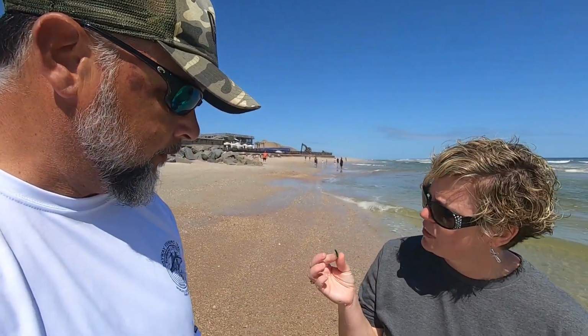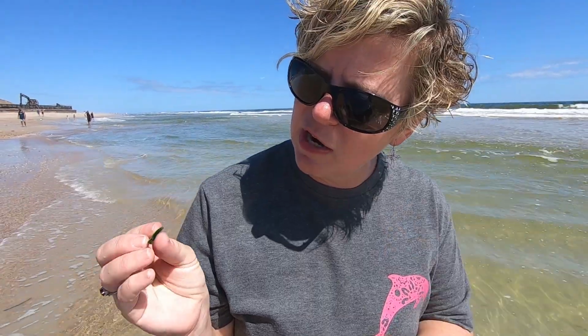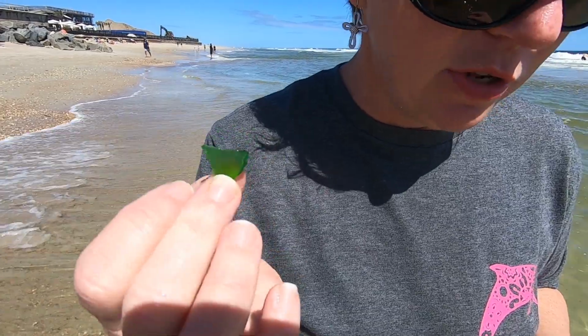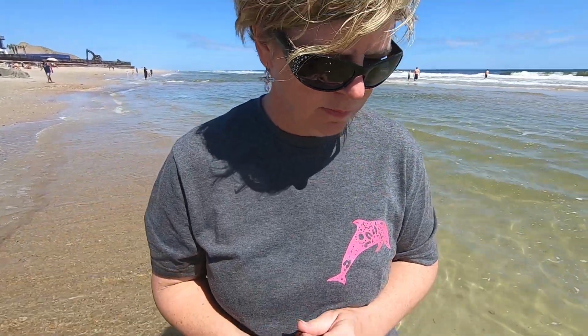I agree. I just picked up this piece too. It's actually a little frosted, and it is worn. It's not really sharp anywhere, so it technically probably is sea glass, but it's not really as worn on the edges as I would like for it to be. So this is just going to go in the trash, but I'm going to pick it up off the beach. And I still got my balloon trash.